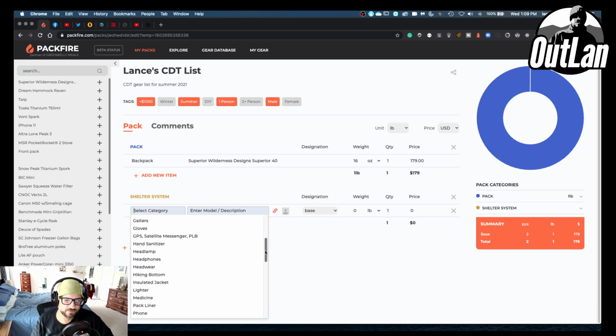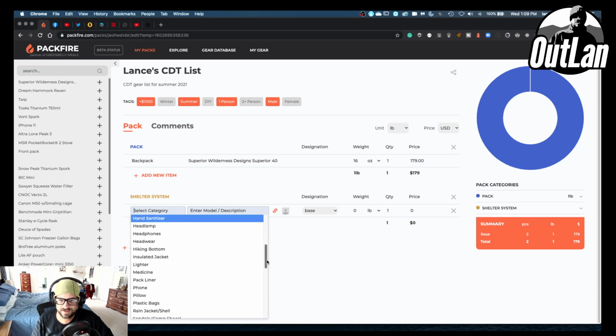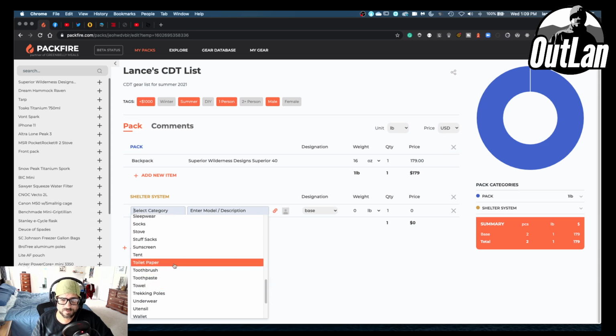I have a feeling this is going to be ever growing, ever changing, as long as they keep contributing to it. There's some things missing from this list right now, which I thought was weird. Hammock is not an option. You could choose tent, but hammock is not there, and quilt is not there, which I thought was really weird. Sleeping bag liner, sleeping pad. There is no option for quilt. Maybe there's top quilt? No. So top quilt is not there, underquilt's not there.